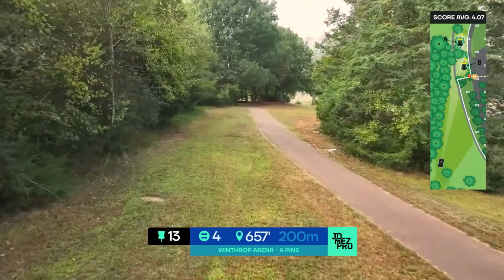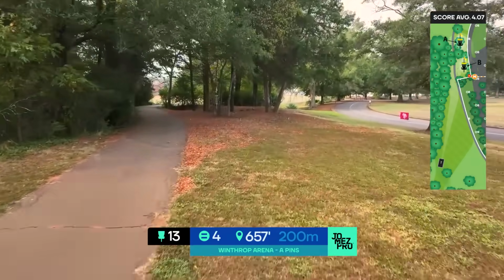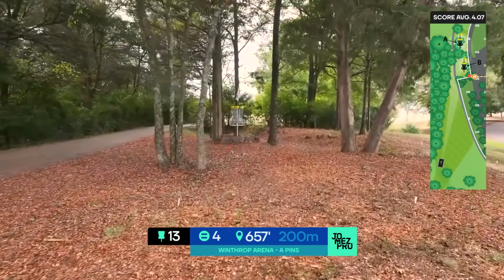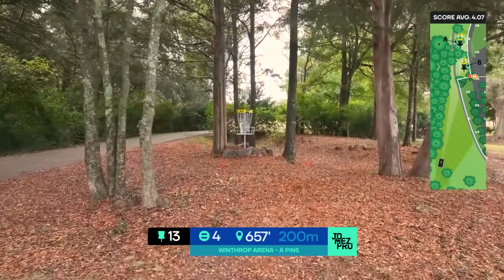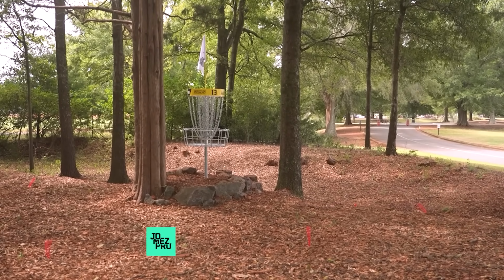Your tee shot, you're just throwing a hyzer off the tee, but we want to make sure to stay out of that woods line on the left because you do need a wide open run up. The second shot is huge. It can be anywhere from 340 feet all the way up to 280, depending on how far you decide to bite off on the tee shot.